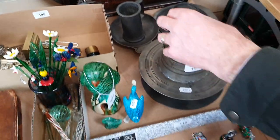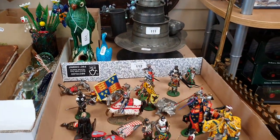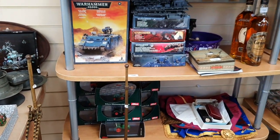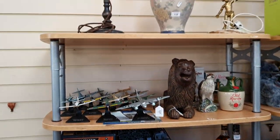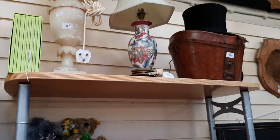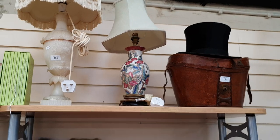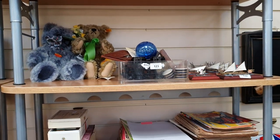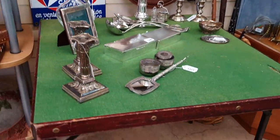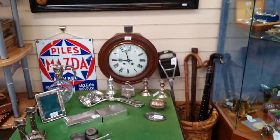Boxes of interesting items, some pewter inkwells. There's one lot of pewter at the back of that table. Shelves of, again, sort of group lots. Coming along here, nice top hat on the top there, with the leather case as well. Keep moving, there's the original London enamel street sign. And then we go into the cabinet here.